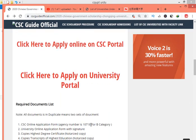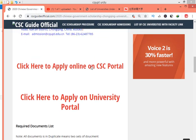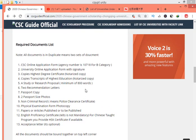I think I am a little bit mistaken here. Let us check what the agency code is, and I will correct it with the authentic code for this university.